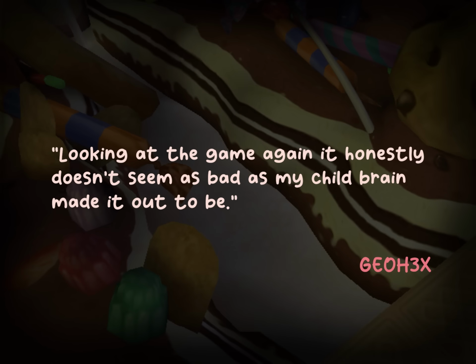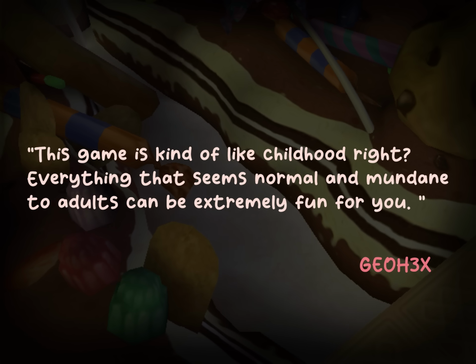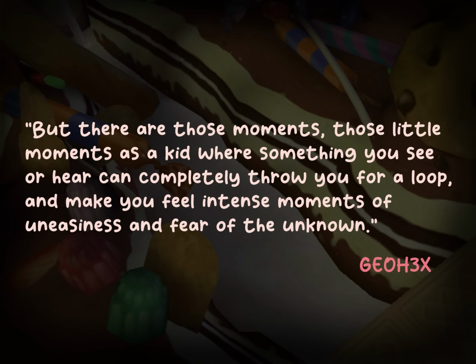Looking at the game again, it honestly doesn't seem as bad as my child brain made it out to be. There are only a couple of moments that do seem surreal and off, but I guess as a child, you see simple things as more intense. This game is kind of like childhood, right? Everything that seems normal and mundane to adults can be extremely fun for you. But there are those little moments as a kid, where something you see or hear can completely throw you for a loop and make you feel intense moments of uneasiness and fear of the unknown.